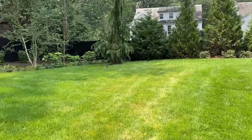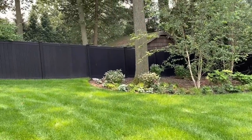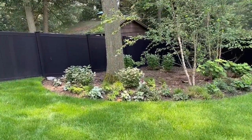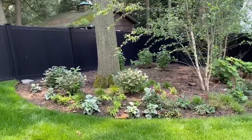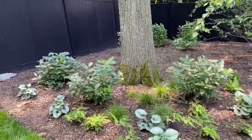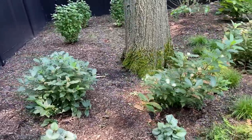So let me show you a little shade garden here. And by the way, all of these plants, this is just the start of this project. We're going to plant a lot more plants here, which I'm really excited about. You know how I feel about plant diversity. The more plants, the better. But this is a little shade garden.